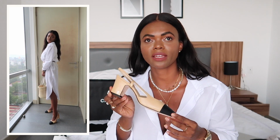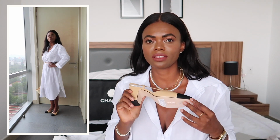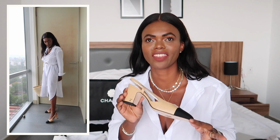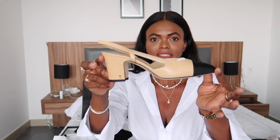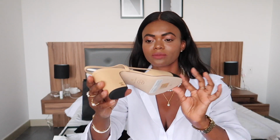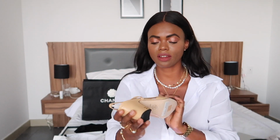It's so funny. I went to buy these so many times, and every time I try them, the sales associate will tell me, these are too old lady for you, do not buy them. I don't know why, because I think they're the chicest thing ever. Like, what are you talking about? And then they have the gold CC on the side over here.